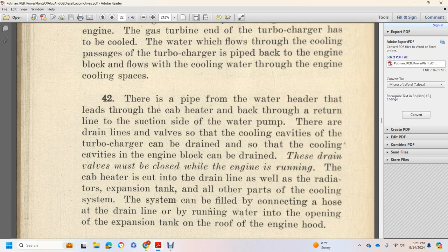42. There is a pipe from the water header that leads through the cab heater and back through the return line to the suction side of the water pump. There are drain lines and valves so that the cooling cavities of the turbocharger can be drained, and so that the cooling cavity of the engine block can be drained. These drains or valves must be closed when the engine is running.